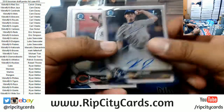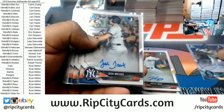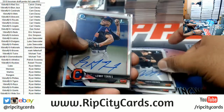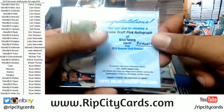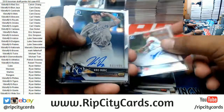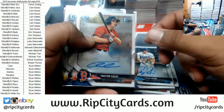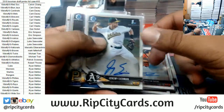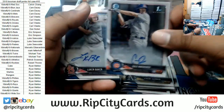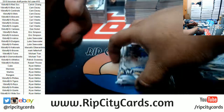Autographs. Chris Bubik, Royals. Josiah Gray, Reds. Josh Stowers, 499, Mariners. Josh Burrow, Whites, Yankees, I'm sorry. Kaden Grenier, Orioles. Lenny Torres, Indians. Bryce Turang, Brewers, Redemption. Griffin Roberts, Cardinals. Chris Bubik, 499, Royals. Tyler Frank, Rays. Tristan Casas, Red Sox. Jeremy Ehrman, A's. Braxton Ashcraft, 499, Pirates. Cole Roederer, Cubs. Lukin Baker, Cardinals. Joe Gray, Brewers.